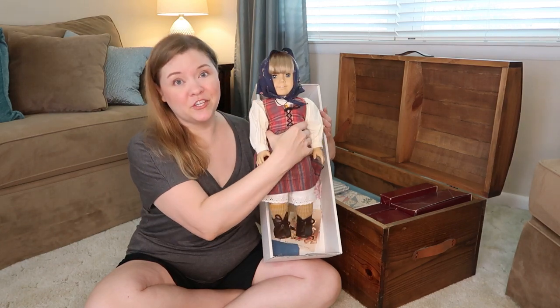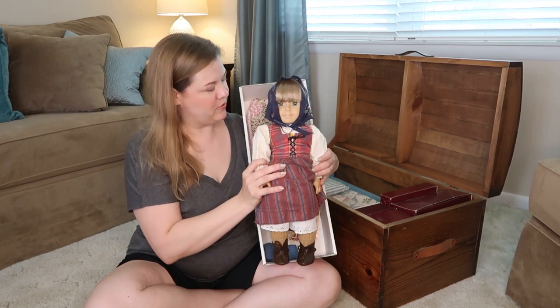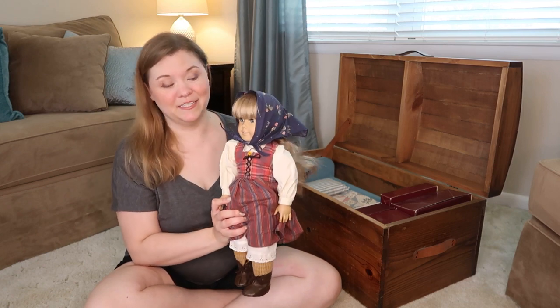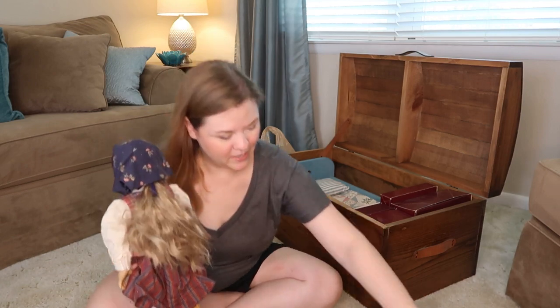This is not the outfit that she comes in when you first get her, so we'll add one more outfit as we go through this. And another thing about the dolls, something I picked up from listening to these podcasts, is I had taken her hair out of the braids that it came in. Actually, here's a good picture. Wow, I saved so much stuff.